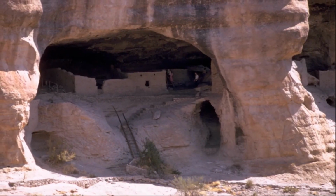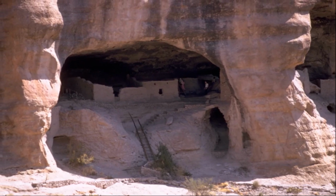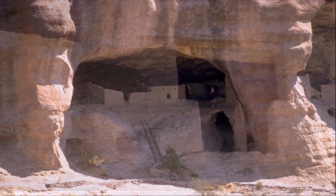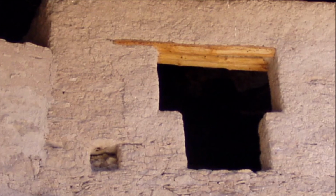Seems like wherever you go in the United States, no matter if it's hot or cold or dry or wet, you can always find traces of humans living a long time ago in the place we call the United States today. Also, I'd like to mention these T-shaped windows are common in these cliff dwelling areas. And have we seen that shape before in other ancient places around the world?